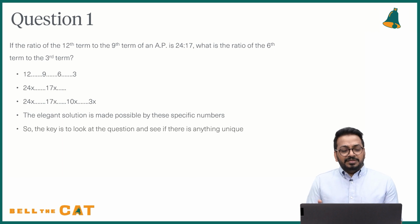So the same thing is not possible if instead of 6th term and 3rd term, it was 5th term and 2nd term. Not possible. Then the gap would be what? 3 terms here. Between 9 and 5, it will be 4. And between 5 and 2, again, it will be 3. So the gaps are not even. So the key is to look at the question, look at the numbers, and see if there is anything unique. So the first kind of thing is to look at, this is one way of looking at, where you pause and just for that fraction of a second, examine the information to see, is there some magic possible, right? So the answer on this one, 10:3.